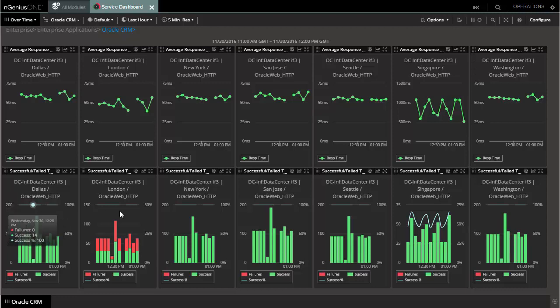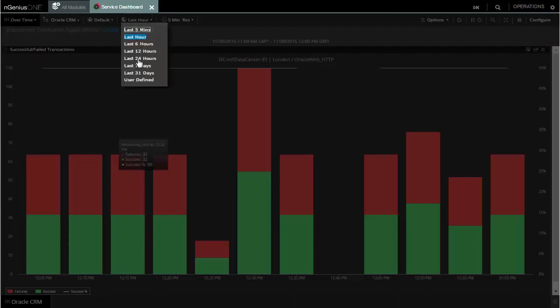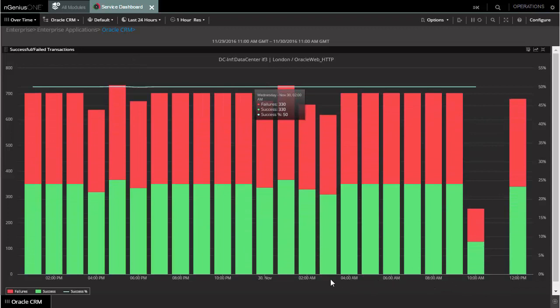The bottom row shows us whether transactions are completing. Transactions from most sites are completing successfully. However, London has a high failure rate. About half of all London transactions are red, which means they're not completing and return application errors to the users, mapping to the complaint that some users are unable to complete their CRM transactions successfully. By expanding the view, we can establish that this is an ongoing problem that has been happening for as long as the last 24 hours.